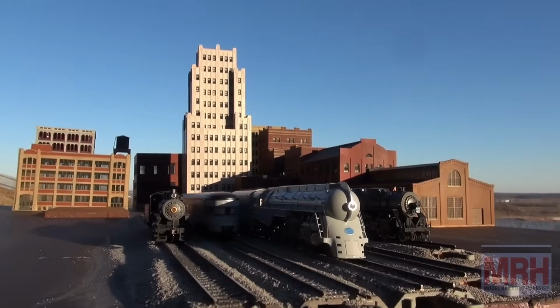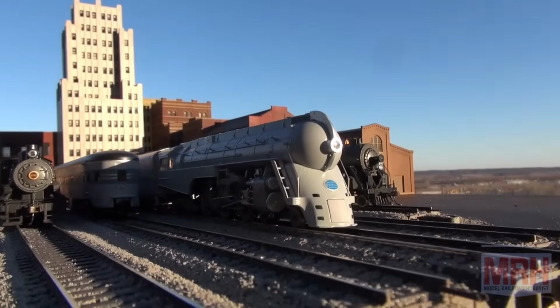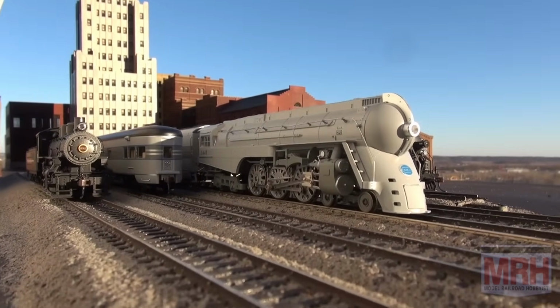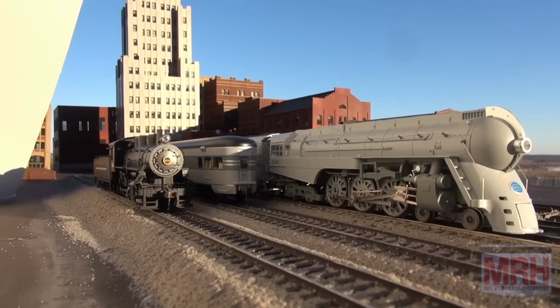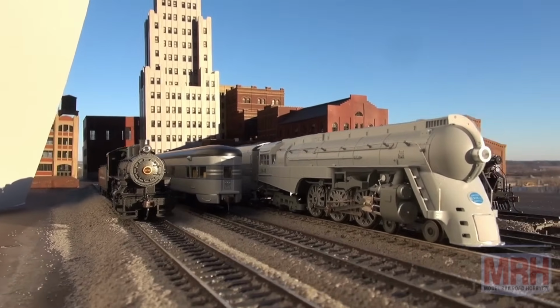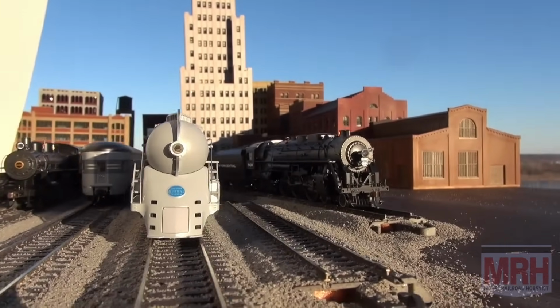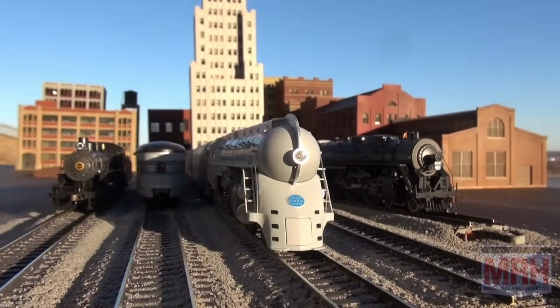The feature locomotive, that beautiful New York Central Streamline. When I put the reflection on this, it just lights up the locomotive. I also used a flashlight to light up the driver's rods down. Passenger car, the beautiful Hudson on the other side of the locomotive. It's just a beautiful shoot.